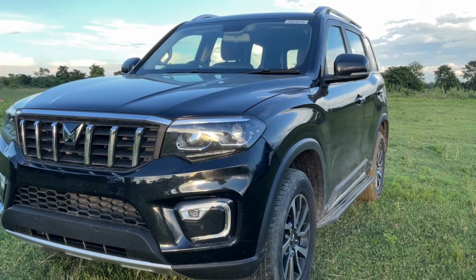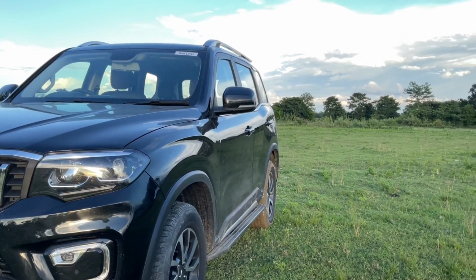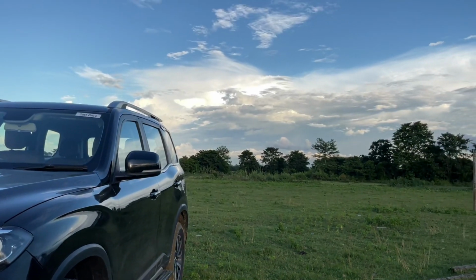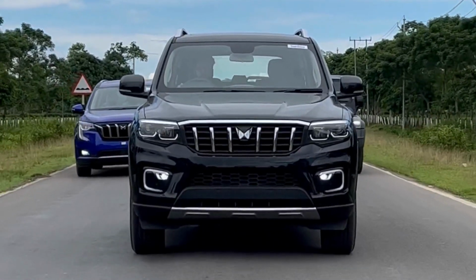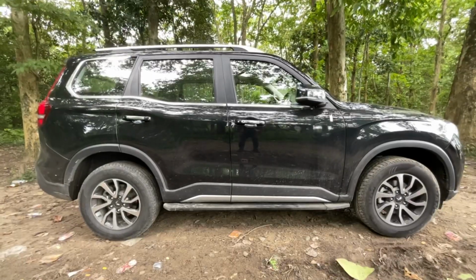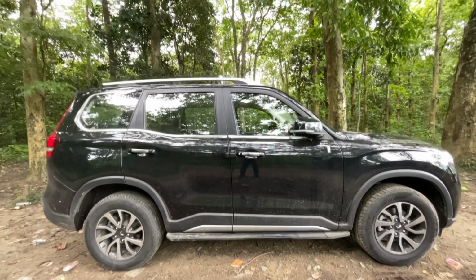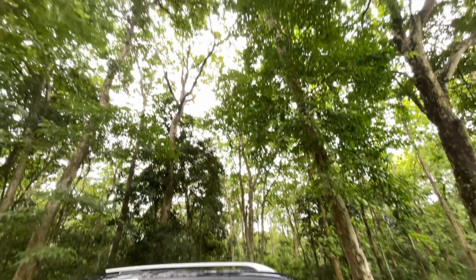Finally, I can proudly say that the Scorpio N might be one of the best handling, comfortable, premium, feature-rich, rugged, go-anywhere, body-on-frame SUVs under 30 lakh. And yet again, Mahindra with the Scorpio N has proved that Indian automakers can make vehicles at par or maybe better than their global rivals.